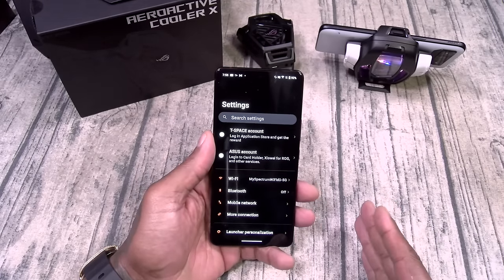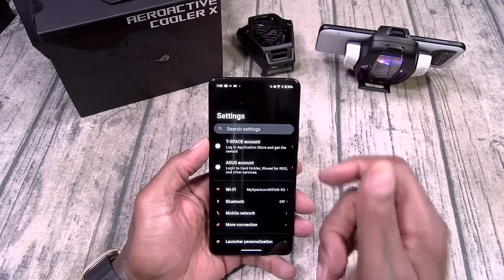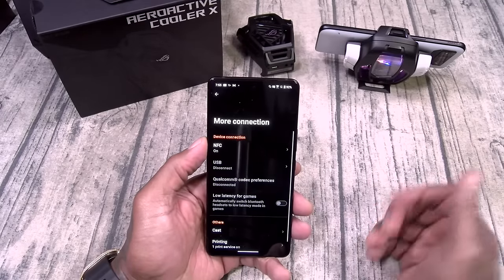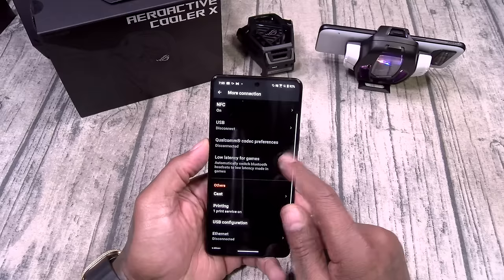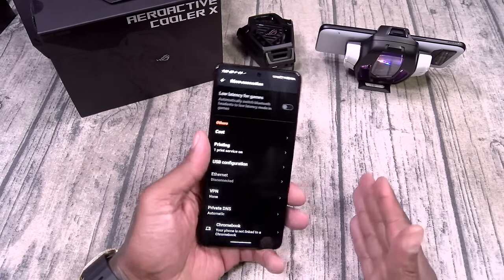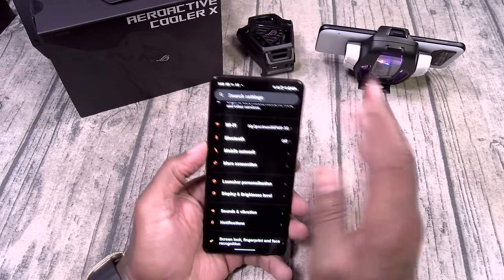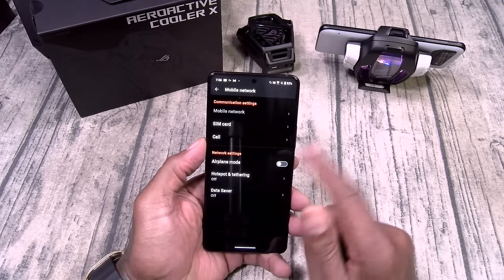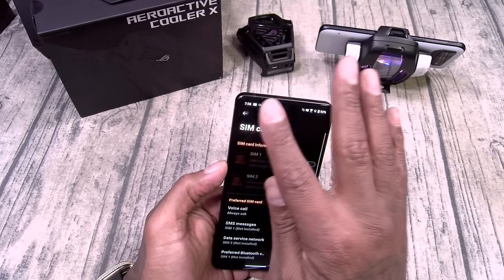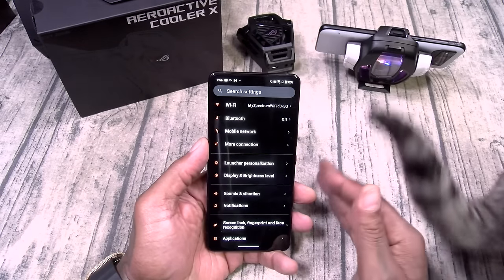Now, with this phone right here, there's a lot of settings. I'm not going to go through every single one. There's a lot, though. So you got your T-Space account. You got your Asus account. As far as more connections, you do have NFC. You got screencast, VPN, private DNS. If you buy the Chinese version, you're not going to get any Android Auto. That's the only downside to buying these Chinese phones. Mobile networks, it does feature dual SIM slots. This will work on AT&T in the USA. You're going to get 5G.